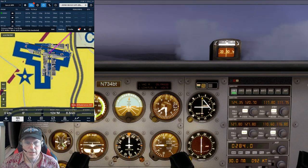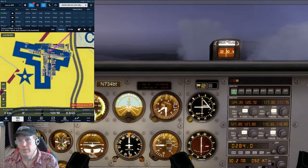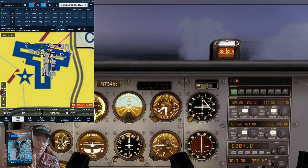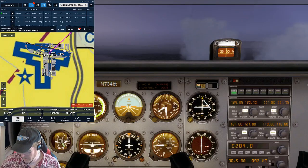So we're currently at 6,500, and unfortunately ForeFlight's not showing on the screen. It's locked up, but here it is. This is what I use when I fly this plane for real. So I'm basically using my position on the chart and just turning in headings, and I'm flying on autopilot right now.